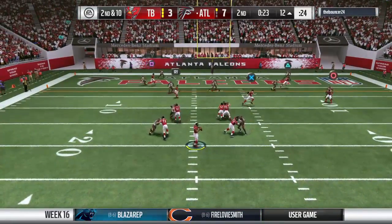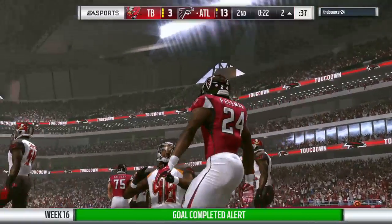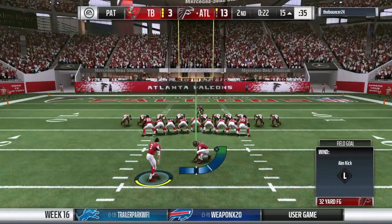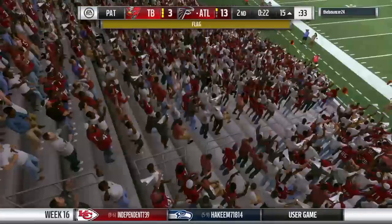Back to throw now on 2nd and 10. And this is caught for a Falcon touchdown. Devontae Freeman, his 17th touchdown now on the season. And the Falcons will add on to their lead. And that'll give them a 2-score lead here, but I'm looking ahead.